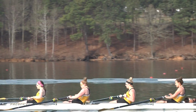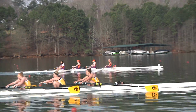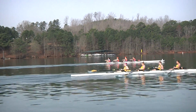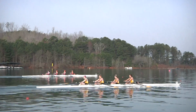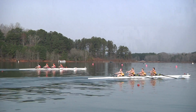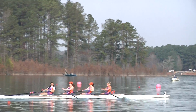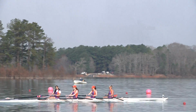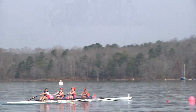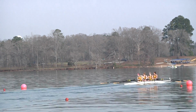In the process, both crews have moved away from the remainder of the field, and Clemson continues to lead by 3 seats. It looks like Clemson is going to take this one, rowing 35 strokes a minute. Very nice sprint here from the Tigers. Just a couple strokes to the line. And unofficially, in 7:37, Clemson takes the win.